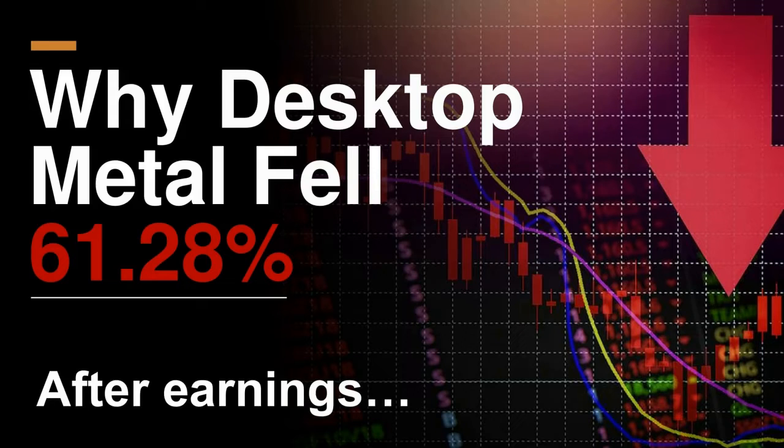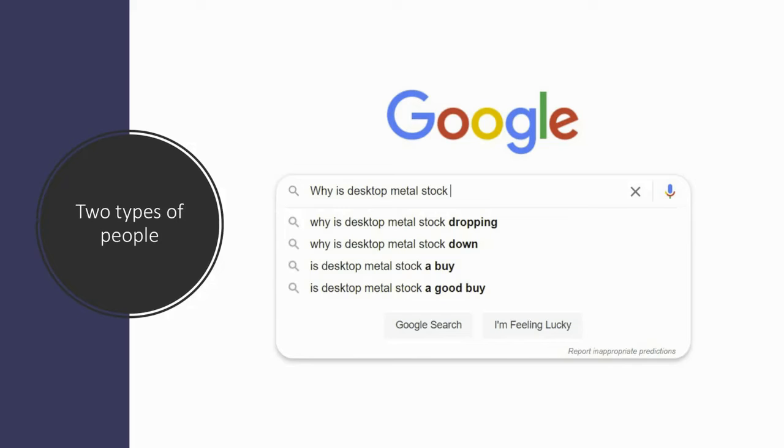We watch a lot of tech stocks, and it's not often that you'll see a stock fall over 60% after earnings. So the reason you're watching this presentation is probably because you fall under two categories of people. We turn to the Ministry of Truth here, take a look at what people are looking for. So the common searches are, why is Desktop Metal dropping or down? And is Desktop Metal a buy or a good buy?